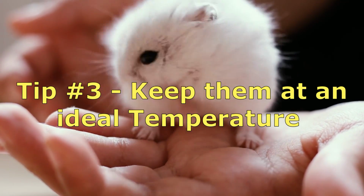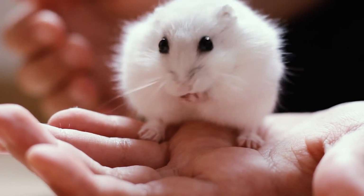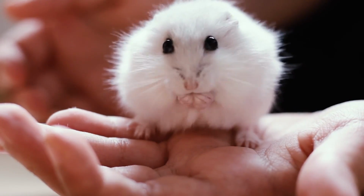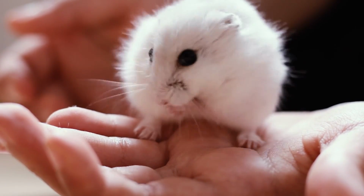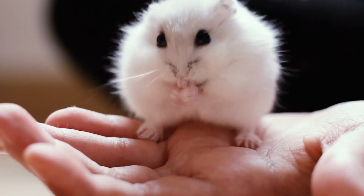3. Keep them at an ideal temperature. Ensure that your hamster is not either too hot or too cold. If they get too cold, they may go into a state of hibernation, which in turn can lead to hypothermia. If on the other hand, they get too hot, they may suffer from heat stress or heat stroke, which in turn can lead to a painful death.